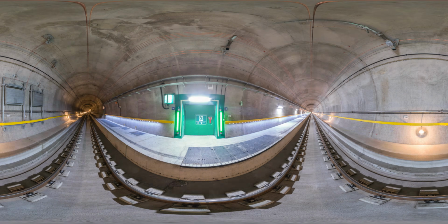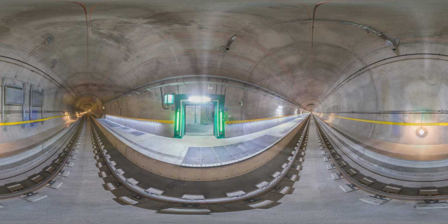Next stop, Sedrun. Here is one of 4 underground emergency stop points. If there is a fire or some other danger in the tunnel, passengers can evacuate to emergency platforms here. The green escape doors will then open, giving access to safe evacuation routes. We'll take one of these evacuation routes.